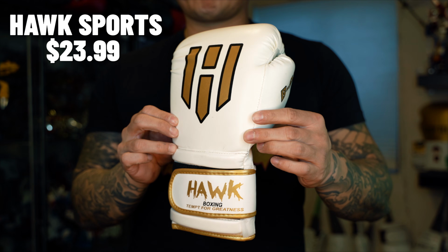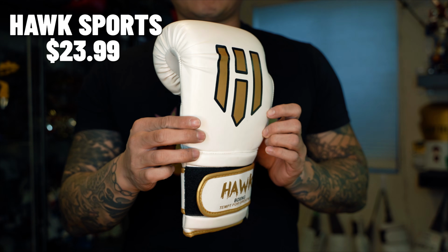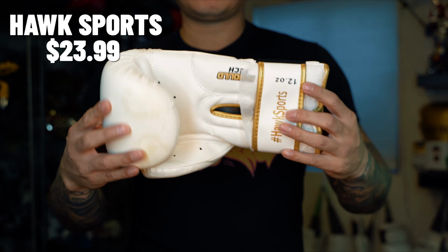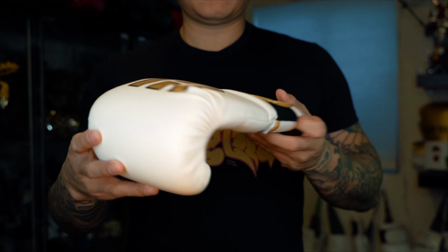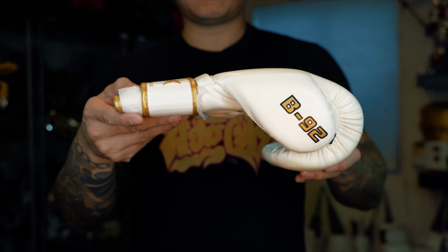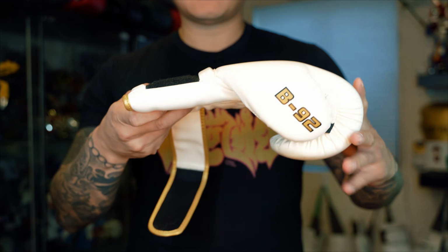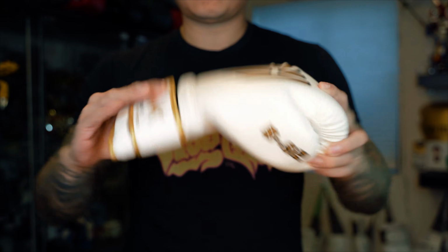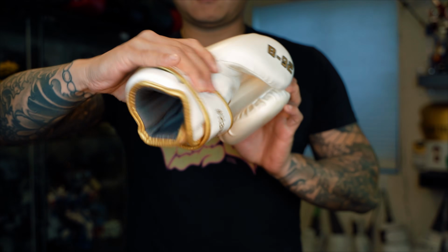So moving on to the Hawk sports gloves, priced at about $23.99. The brand was founded in 2016. Hawk Fitness is an active sports brand offering an extensive line of affordable combat sport products. Now the gloves do have a much slimmer profile compared to the previous gloves, a lot less bulky, making them easy to carry around. They are made from synthetic materials as well.